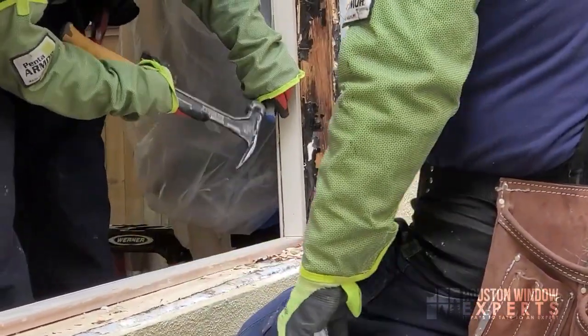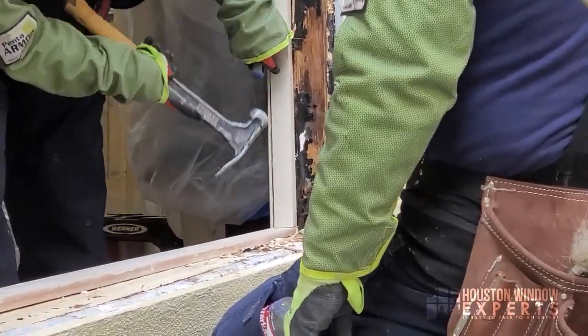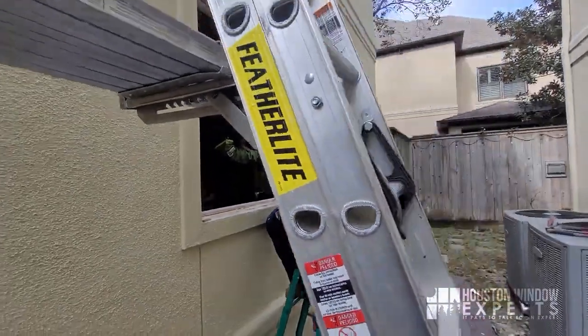So we're taking those boards off carefully, and then we're gonna run them through a table saw because we need to take a little bit of space off of those boards so that our window fits in there properly.